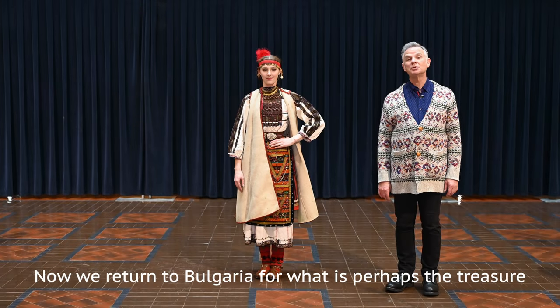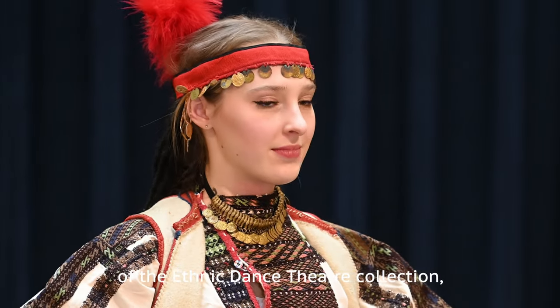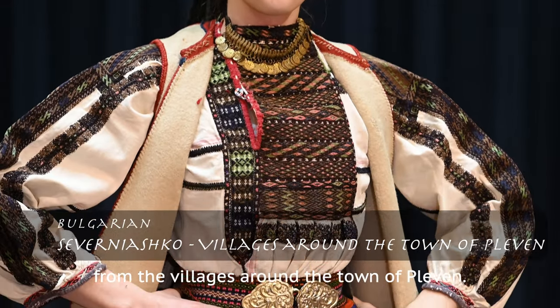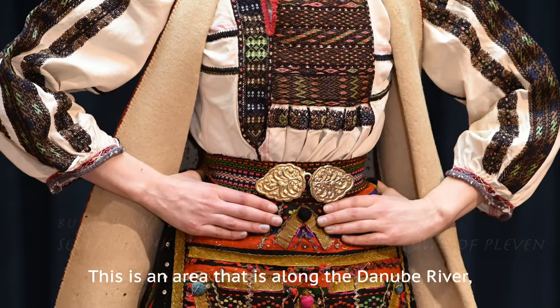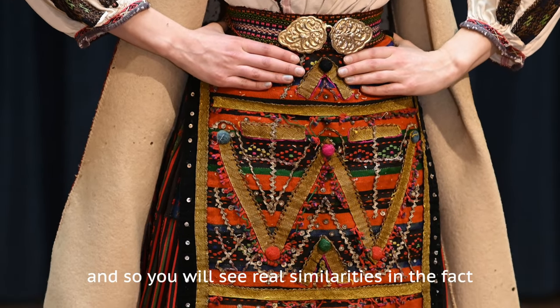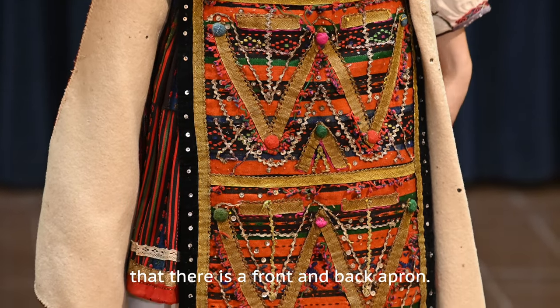And now we return to Bulgaria for what is perhaps the treasure of the Ethnic Dance Theater collection. Our costume, women's costumes from North Bulgaria, from around the villages around the town of Pleven. This is an area that is along the Danube River, which forms the border with Romania, and so you will see real similarities in the fact that there is a front and back apron.